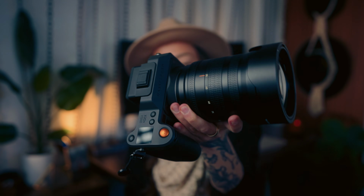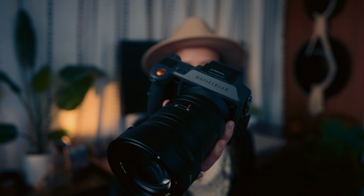So here I am with the Hasselblad X2D II with the 35-100 zoom lens. Honestly, she's really pretty, guys. Like, gorgeous pretty. So a few things I'm keeping in mind.